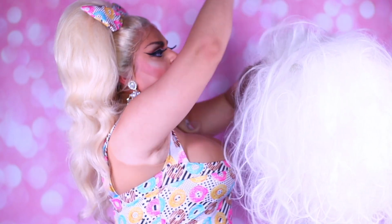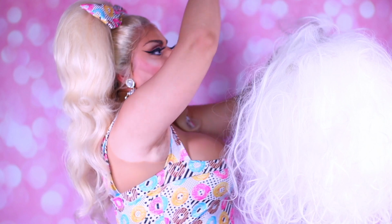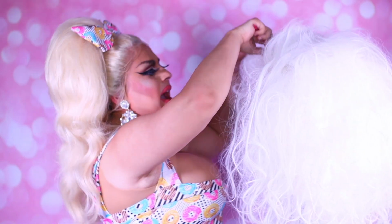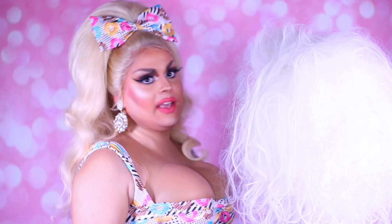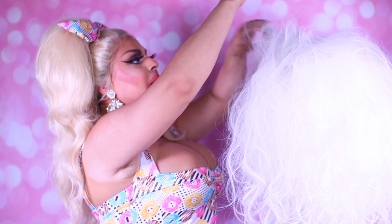Oh, hello darkness, my old friend. That sound of cheap acrylic cosplay hair going through this brush, it's like music to my ears. And I'm just reminded of all of my old times as a beginner newbie drag queen doing this hair and just messing it up so horribly.